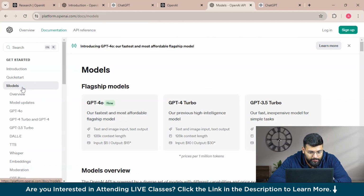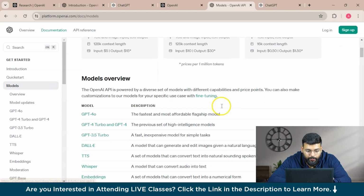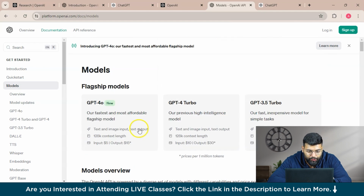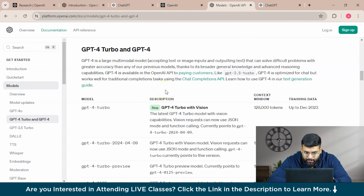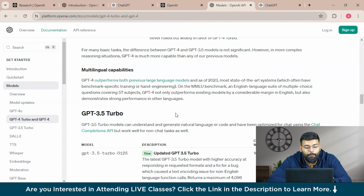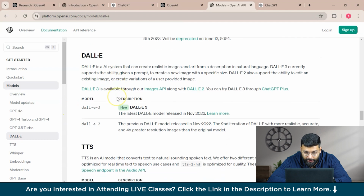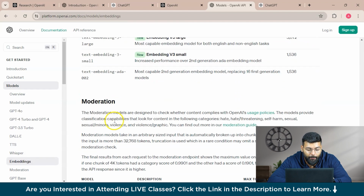And now moving to models. So we have GPT-4o, GPT-4 Turbo, 3.5 Turbo, and here are all the models that are listed by OpenAI. So here we'll be talking about GPT-4. GPT-4 is a large language multimodal model, and it has multilingual capabilities. And you can ask it any question in any language. And then we have DALL-E, that is used to create images. Then we have TTS, Whisper, and then the embeddings.